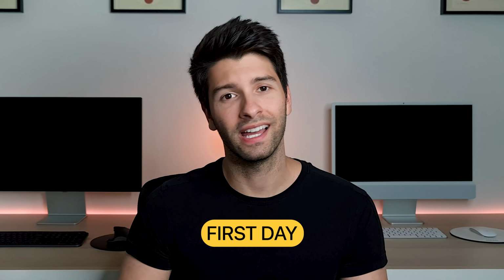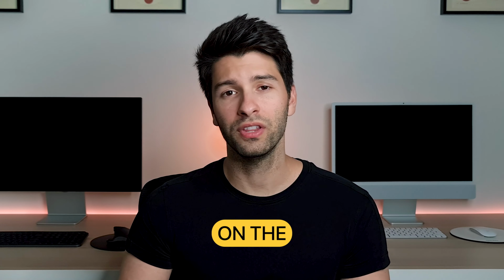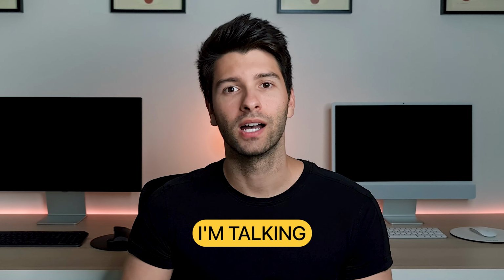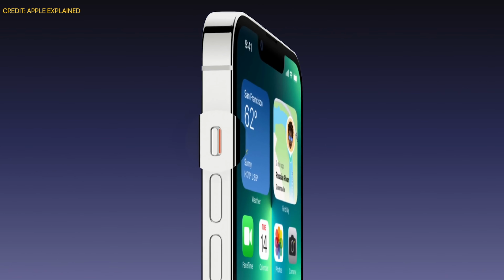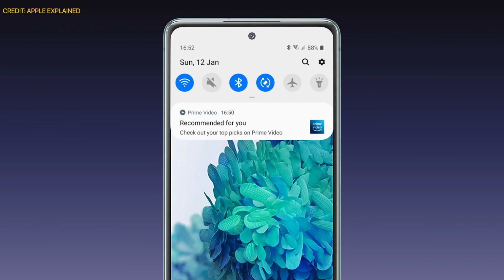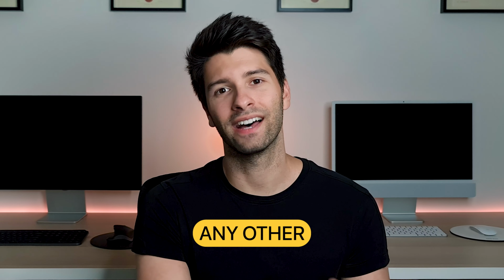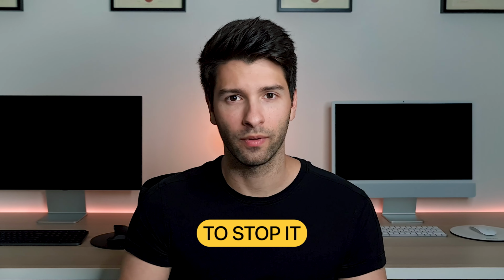So from the very first day when the very first iPhone was released, there was a very simple feature on the iPhone that was hardware related and hasn't changed since day one. I'm talking about the automatic silencing switch. One simple switch on the side of your iPhone is able to take your phone from mute to loud in a matter of seconds. Now, this is critically important to anybody in a meeting. How often have you seen somebody pull out their iPhone, quickly switch it to silent and put it away? Versus how many times have you seen anybody pull out any other device and try to understand how to put this phone on silent and how to stop it from ringing?